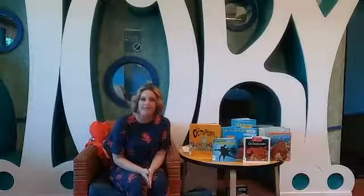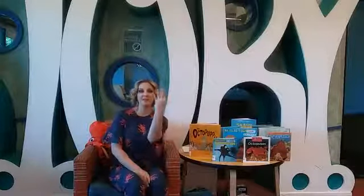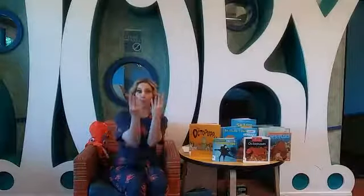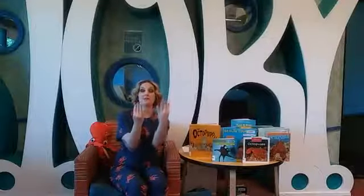Aren't octopuses fascinating? I think they are. Well, now we're going to sing a song. I'm going to teach you a song that will help you think about all the different things an octopus can do with all 8 of his arms. So I'm going to show you a fun way to make 8 today. You can make 8 by using 4 fingers on this hand, 1, 2, 3, 4, plus 4 more fingers on your other hand, 1, 2, 3, 4. 4 plus 4 is 8. Let's count up together. 1, 2, 3, 4, 5, 6, 7, 8.